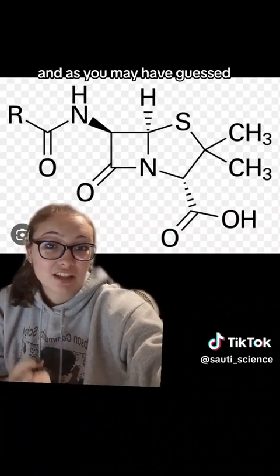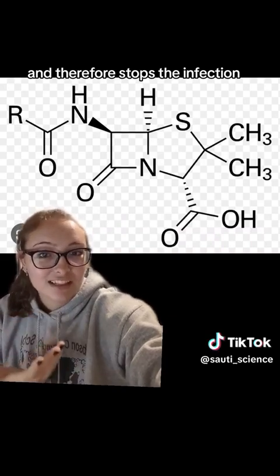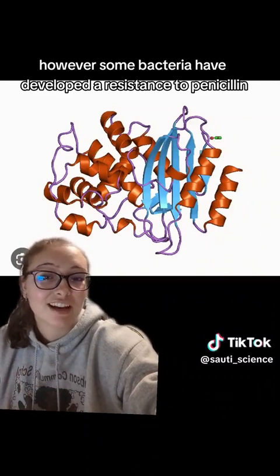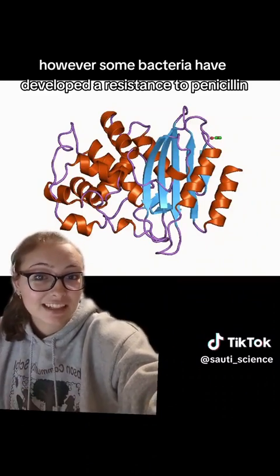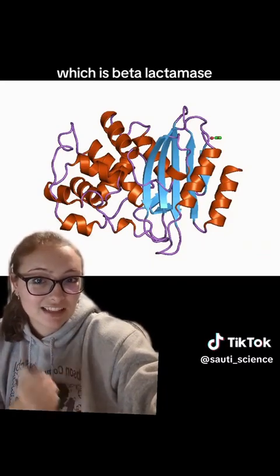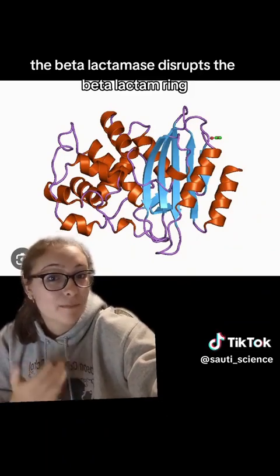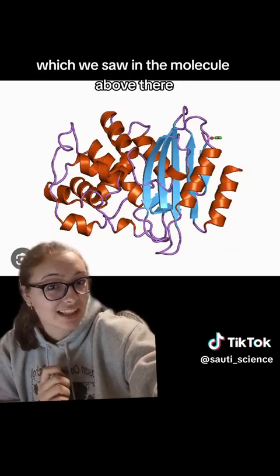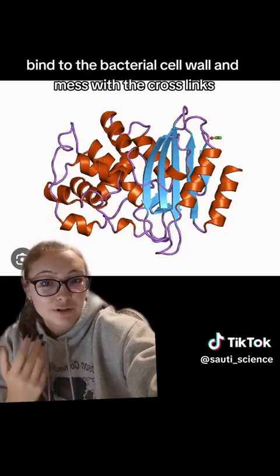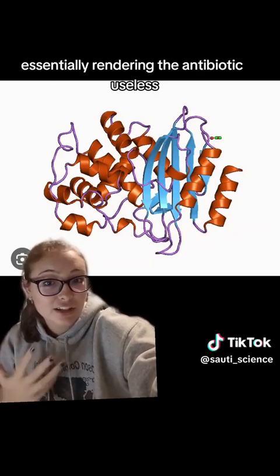And as you may have guessed, the bursting of the bacterial cell kills the bacteria and therefore stops the infection, which is great. However, some bacteria have developed a resistance to penicillin by the synthesis of this enzyme, which is beta-lactamase. So basically, the beta-lactamase disrupts the beta-lactam ring, which we saw in the molecule above there, so it can no longer bind to the bacterial cell wall and mess with the crosslinks, essentially rendering the antibiotic useless.